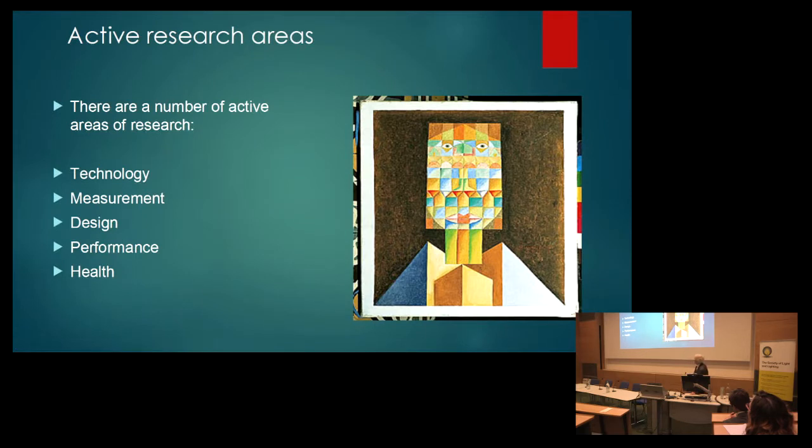Right, so active research areas. Well, this is my image of a researcher. You can see it's angular, so we've got plenty of metrics in there. It's also very colourful, which means we deal with colour. And somewhere in the middle of it is a pair of eyes. So that's the image of the researcher, and what we've got is active areas in all these things: technology, measurement, design, performance, and health.